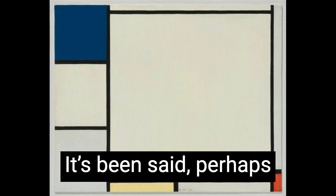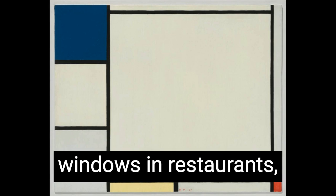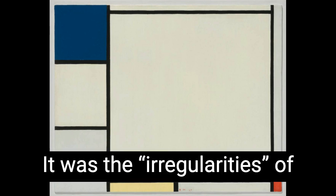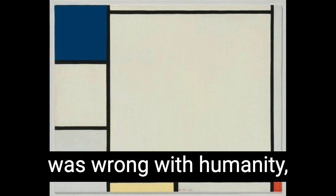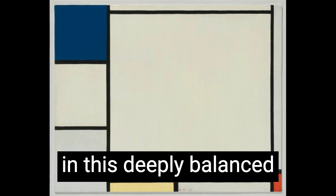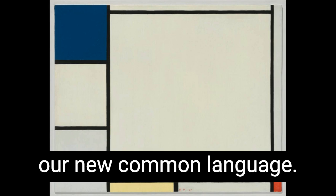It's been said, perhaps apocryphally, but I hope not, that he used to ask to face away from windows in restaurants, that looking out at trees took away his appetite. It was the quote-unquote irregularities of nature that accounted, in his mind, for everything that was wrong with humanity. And this abstract art, these universal forms, arranged in this deeply balanced asymmetry, would transcend these divisions and become our new common language.